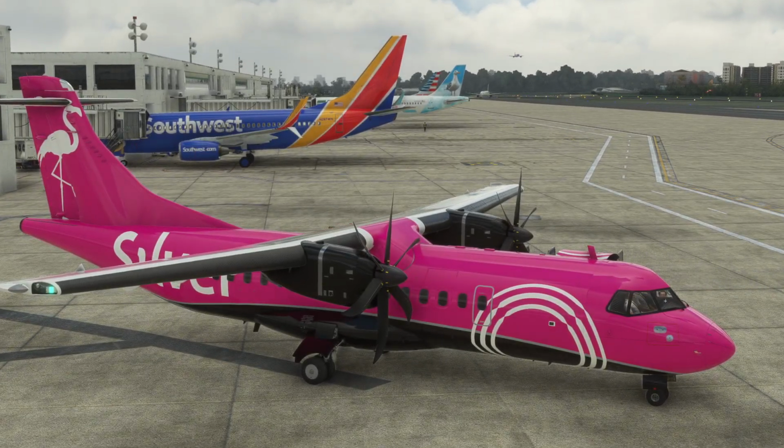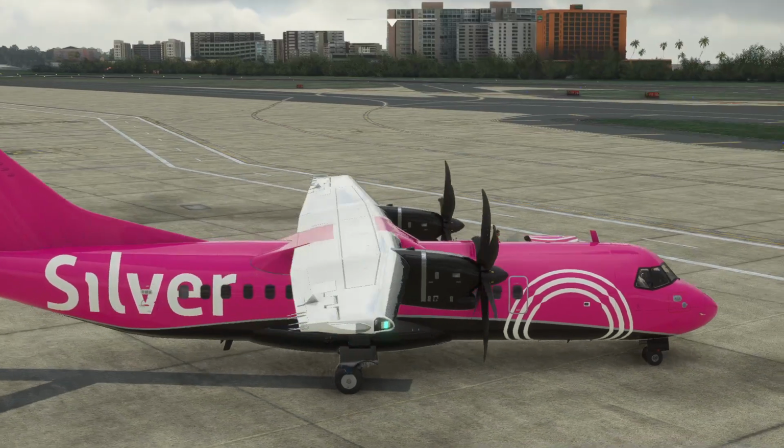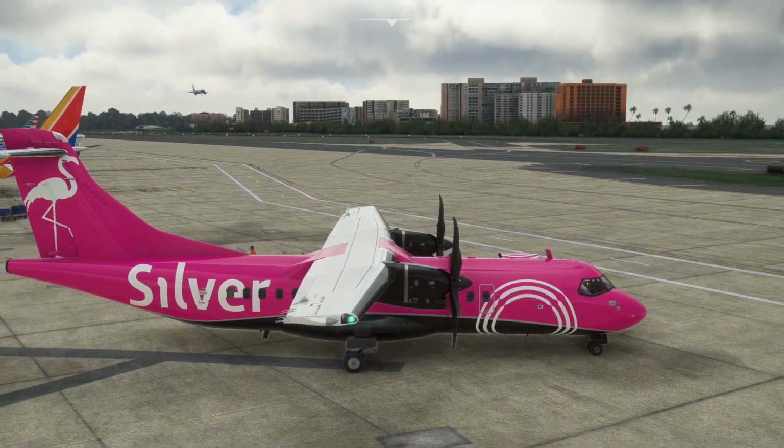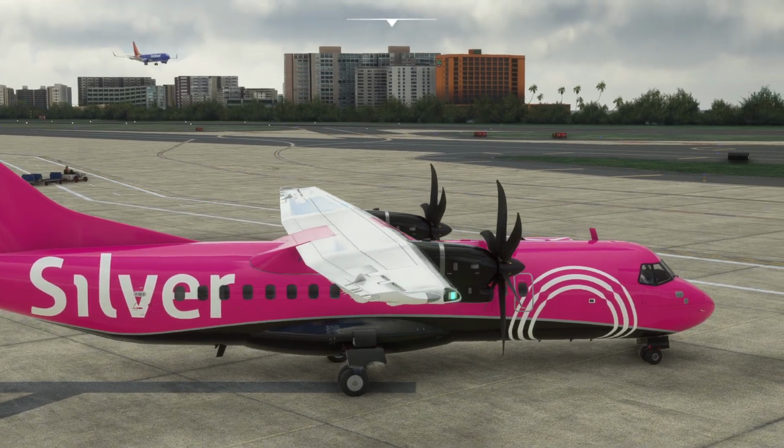JetBlue 936. Request startup and pushback. JetBlue 936. Startup and pushback approved. Approved. JetBlue 936. Ground, Southwest 45, ready to go.